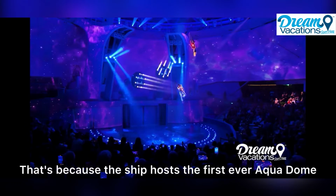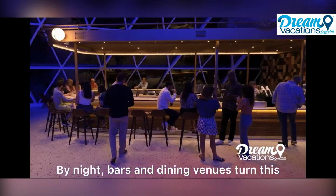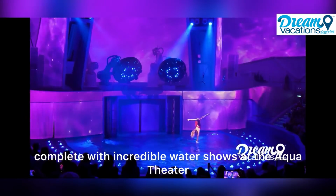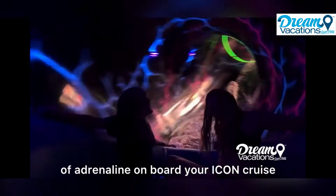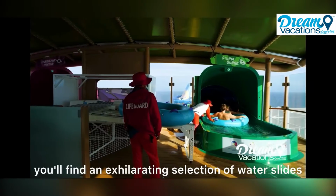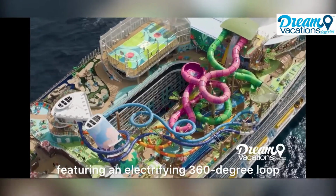When it comes to entertainment, the sky is the limit on board Icon. That's because the ship hosts the first ever Aquadome. By day, a quiet, magical oasis. By night, bars and dining venues turn this mesmerizing space into a dynamic hotspot, complete with incredible water shows at the Aqua Theater. In fact, our next tip is that you'll certainly want to get a kick of adrenaline on board your Icon cruise. At Category 6 Water Park, the largest water park at sea, you'll find an exhilarating selection of water slides, like Pressure Drop, where you'll be launched into a near free-fall descent, or Frightening Bolt, featuring an electrifying 360-degree loop.